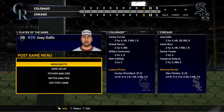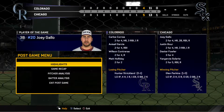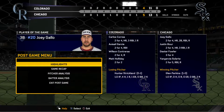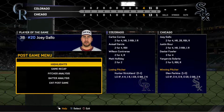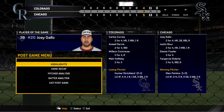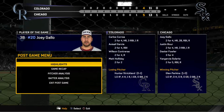For the Rockies, 4 runs on 11 hits. No errors. They left 7 men on base. The winning pitcher is Glenn Perkins. His record is now 1-0. The loss goes to Hunter Strickland. He falls to 0-1.